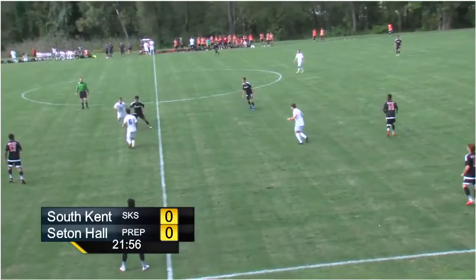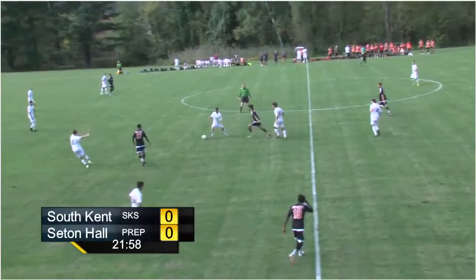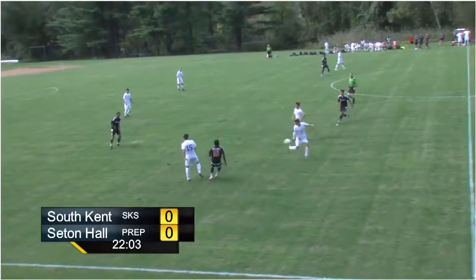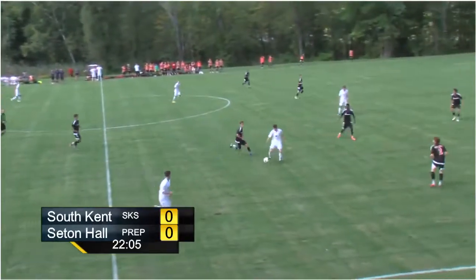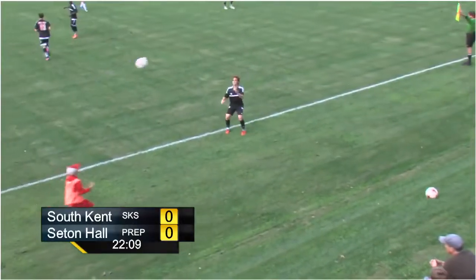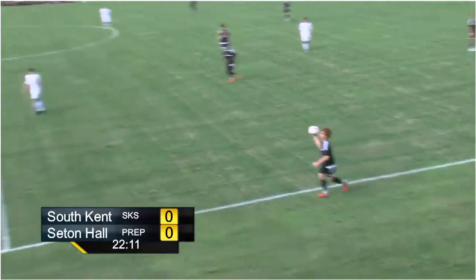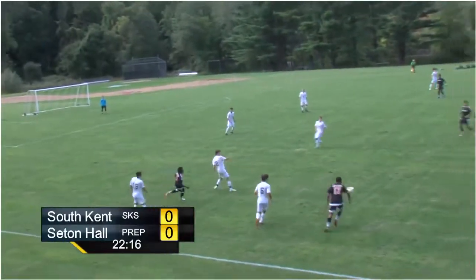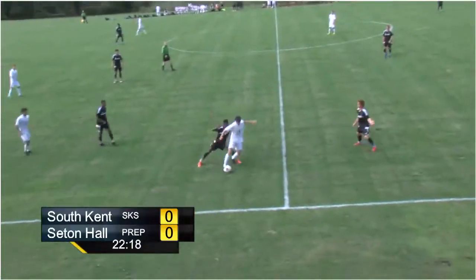Now Boma for Quinteros. Quinteros trying to turn, but had two Prep players right there. Nice back heel flip by Vito. And it'll go out for a South Kent throw. Thrown in, trying to flick on was Bean. Ball played back forward.